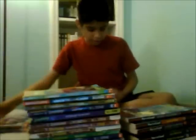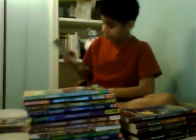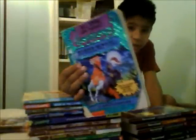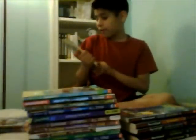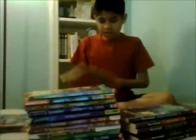Now this is Knight in Screaming Armor. It doesn't even look like he's actually screaming. It looks like he's just like, oh. If he really was screaming, you would have seen better detail. I'm sorry, I was done with that. You would have seen his whole entire mouth open. Now from the back, it has the same thing as regular Goosebumps books, just details and all that. Now, let's move on to the 12th.